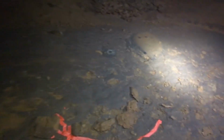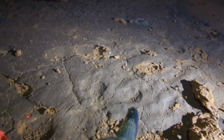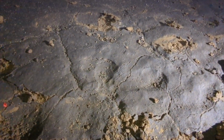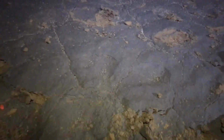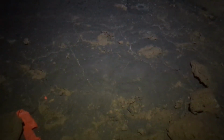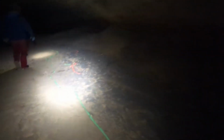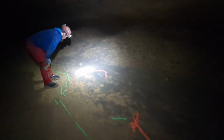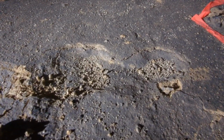Good one right there. Okay, so Jason's lighting it up from the side. You can see the heel of the foot was here, the ball, and you can actually see toe imprints. And again, this is estimated to be about 1,500 years old when the Native Americans used this cave. So here's another one of the footprints right there.